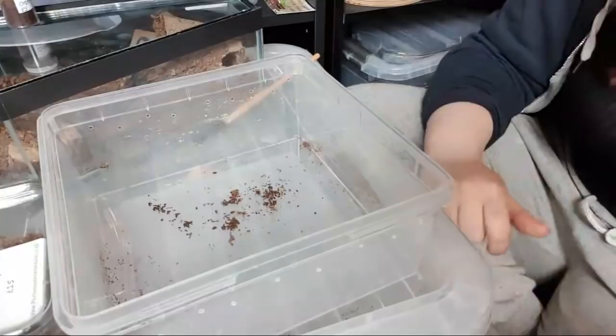So, I mean, this can stay in here for now, don't you? Yeah. The OBT, I will do... Just for Chelsea, I will do a video of rehousing the OBT.